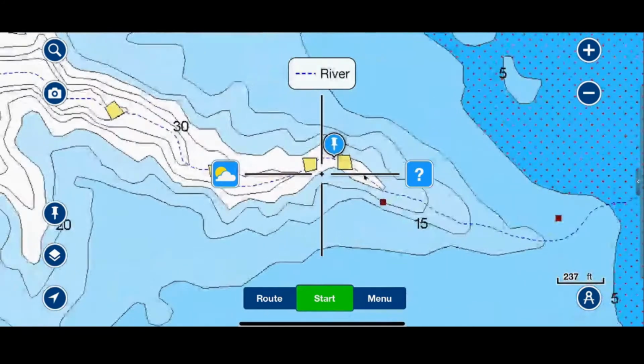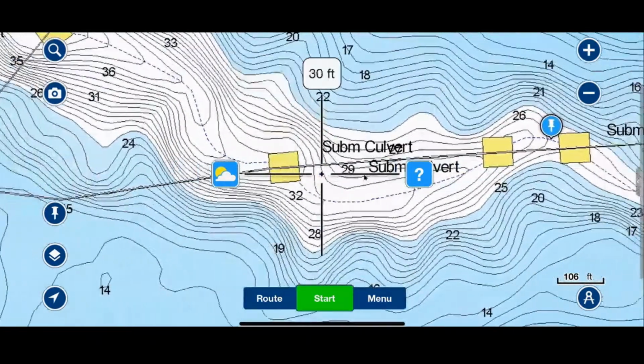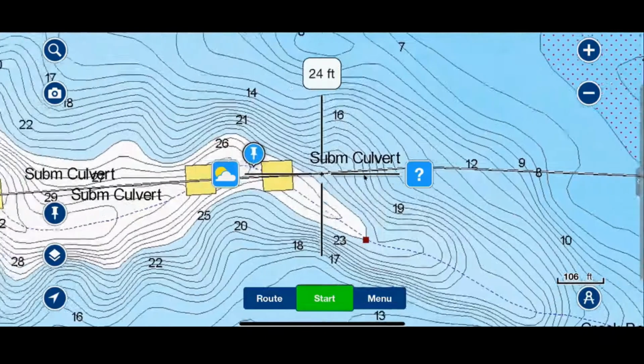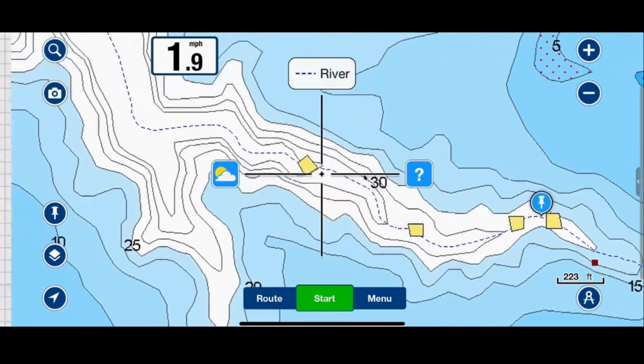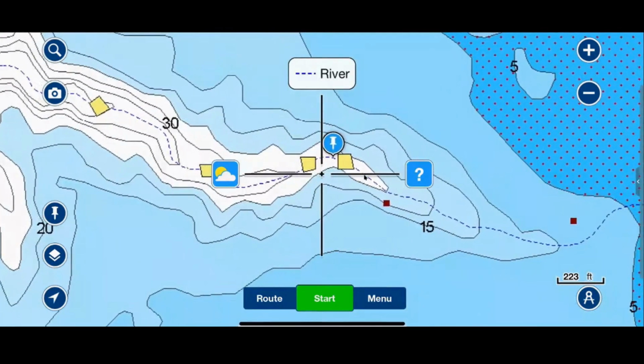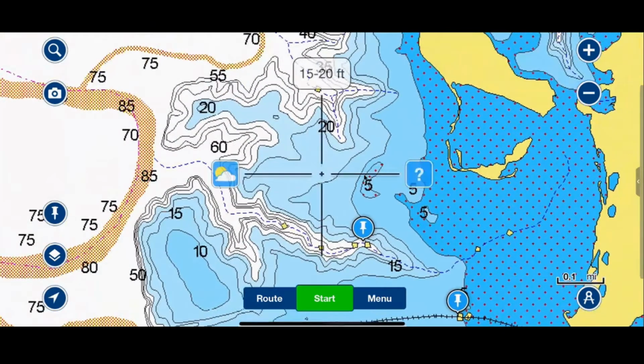At least for me it is. And then if we move over here, we kind of got the same thing again. We've got 3 different submerged culverts over here in a nice roadbed. So definitely take a look at that. You can see the little creek bed running through there and all these little culverts that are in there. And they'll set up on those sometimes. You can find some really good fish on those submerged culverts. So don't overlook those for sure.